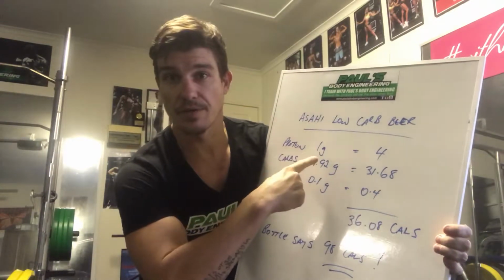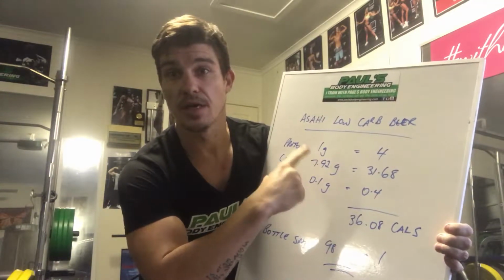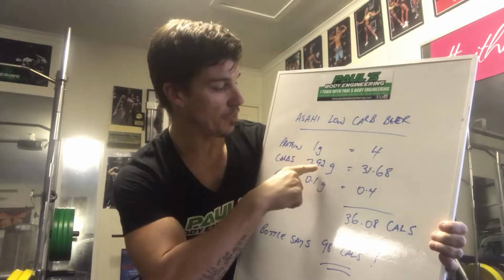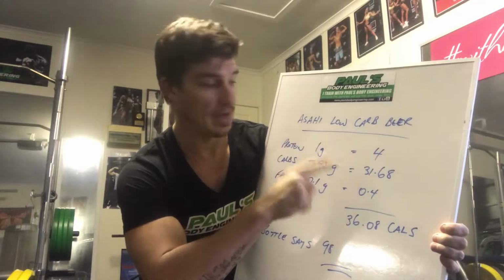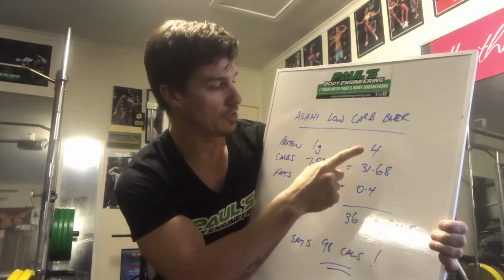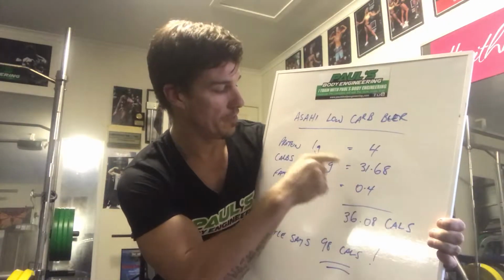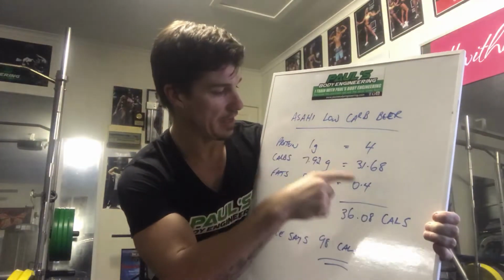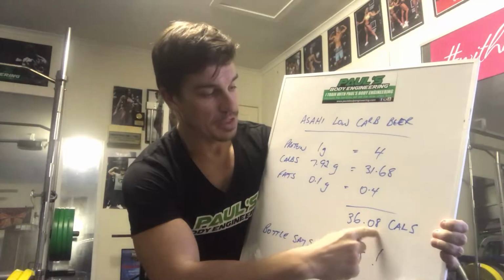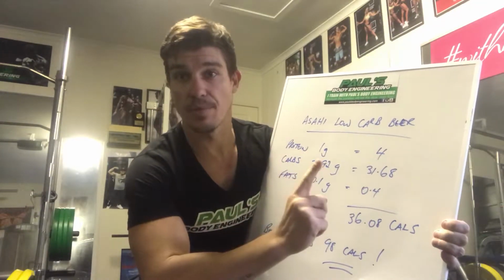Firstly, protein. It identifies it as 1 gram of protein in one serve, which is one bottle, one stubby. There's 7.92 grams of carbohydrates, and fats is 0.1 grams, so it's not a lot. Now that equates to 4 calories for the protein, 31.68 for the carbs, and 0.4 for the fats. Add that up, that's 36.08 calories for the entire bottle.